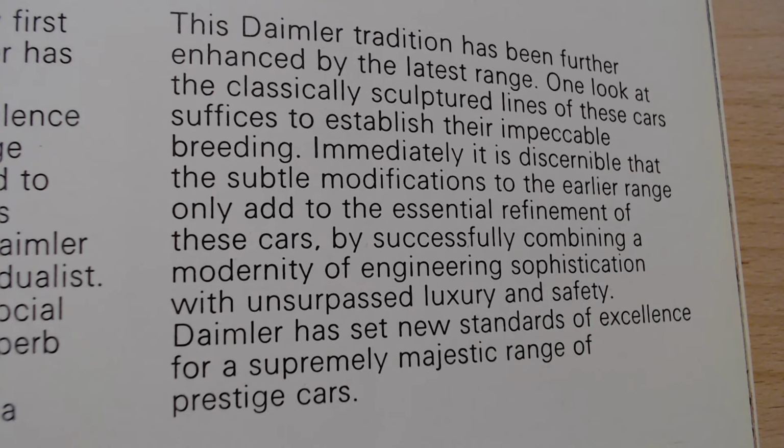Immediately, it is discernible that the subtle modifications to the earlier range only add to the essential refinement of these cars by successfully combining a modernity of engineering sophistication with unsurpassed luxury and safety. Daimler set new standards of excellence for a supremely majestic range of prestige cars.